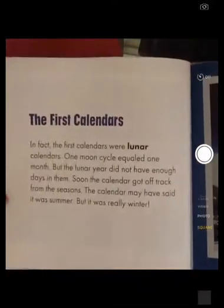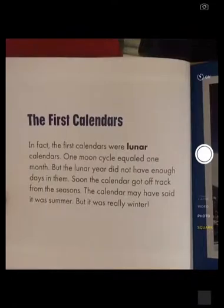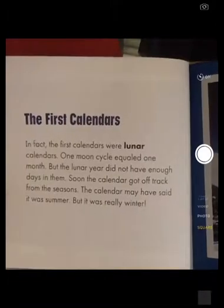The first calendars. In fact, the first calendars were lunar calendars. One moon cycle equaled 1 month, but the lunar year did not have enough days in it. Soon the calendar got off track from the seasons. The calendar may have said it was summer, but it was really winter.